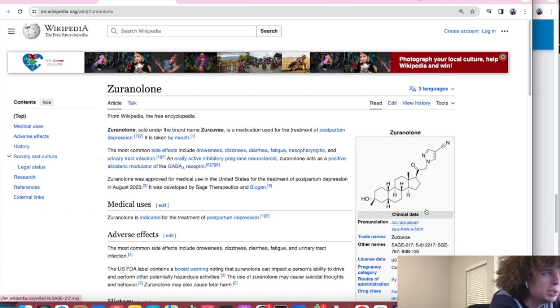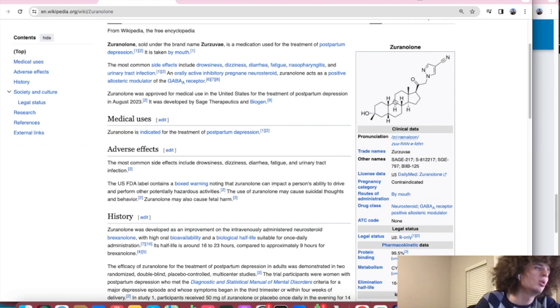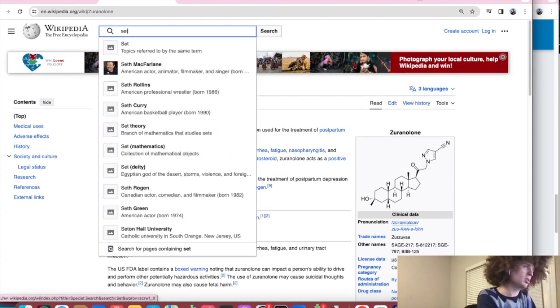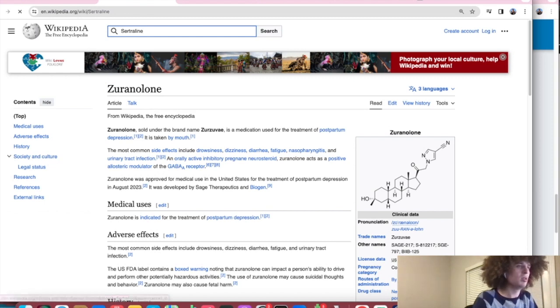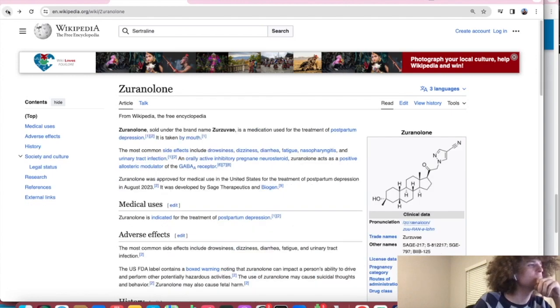If somebody's coming to you because they're depressed, maybe it's not so long. I guess that's fine. My guess is it's a novel structure, and I wanted to see what it was. I guess it's significantly more complicated than sertraline. Is sertraline kind of similar? Not really. Sertraline's a lot simpler, I think. This is not super quantitative, I'm just trying to make sense of how hard this is to make.